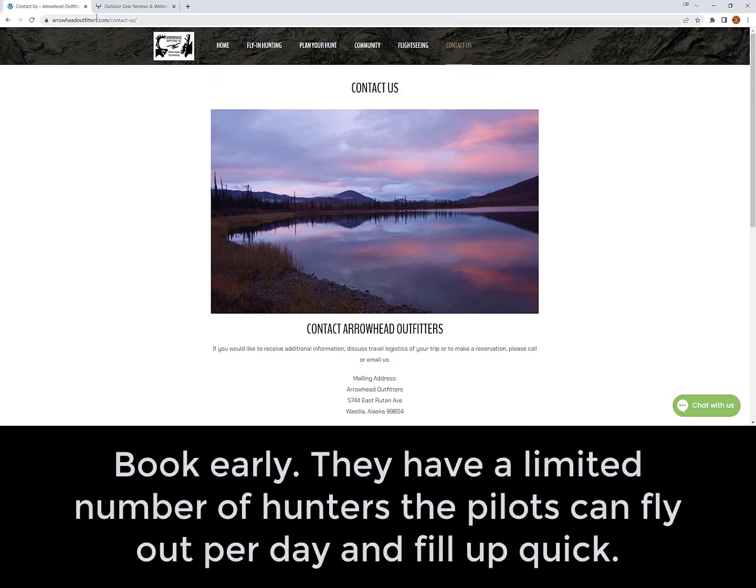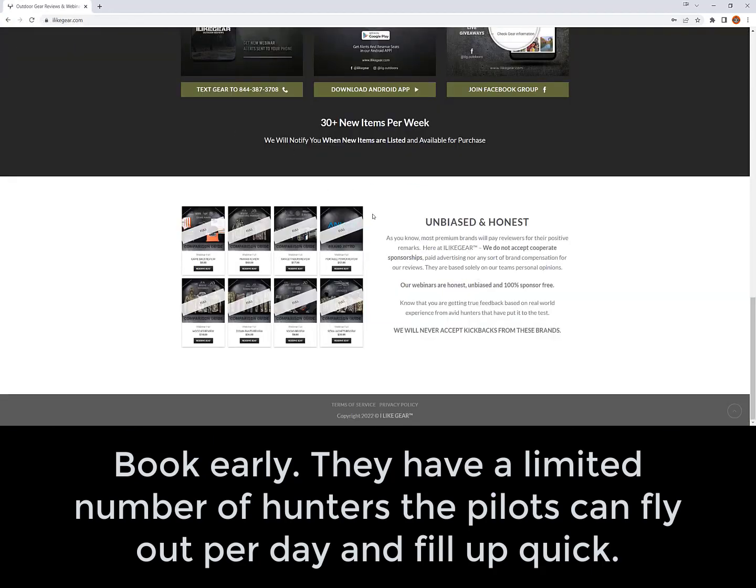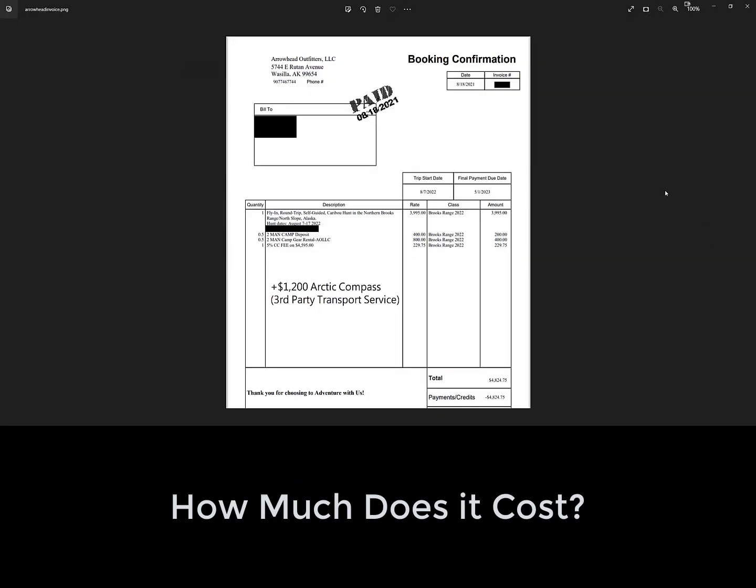Once you are set up and you decide on the dates that you would like to hunt, once again, we suggest 10 days, and whatever she's got available, that is what you will need to do, unless you're booking out early, and then you will have the advantage of picking your days. Once you do, you're going to get an invoice that looks something like this.